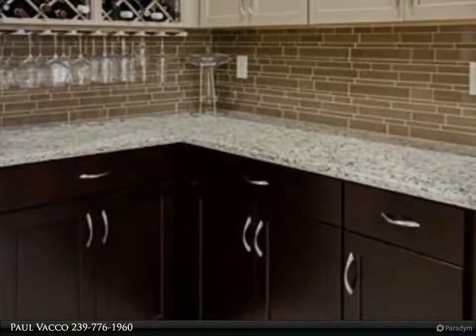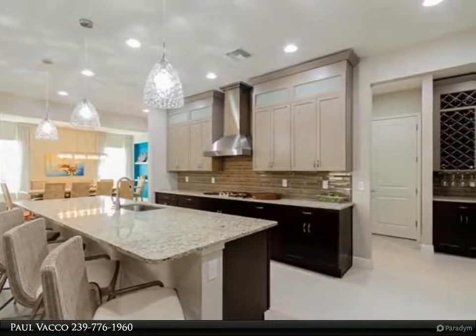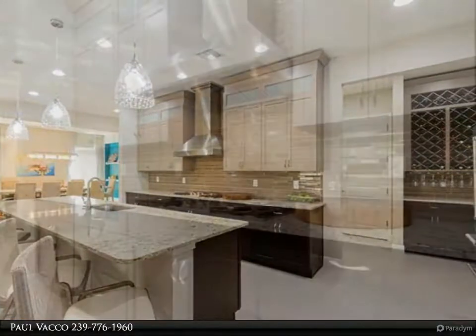Large formal dining with floating shelves. Custom privacy French doors open to the office/den. Plantation shutters on windows and tile throughout living.